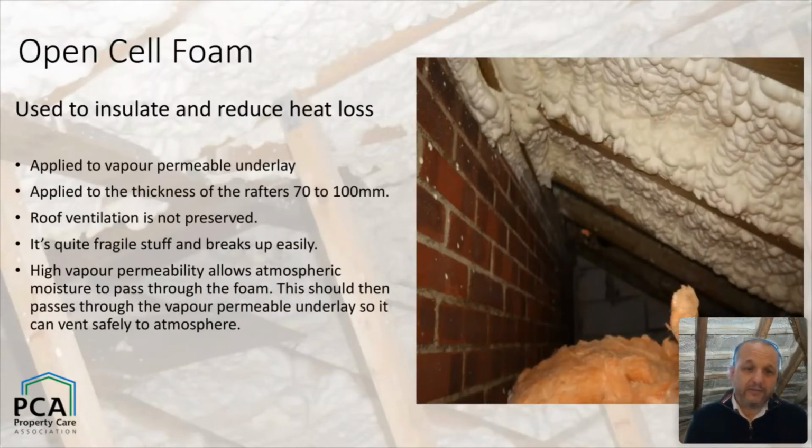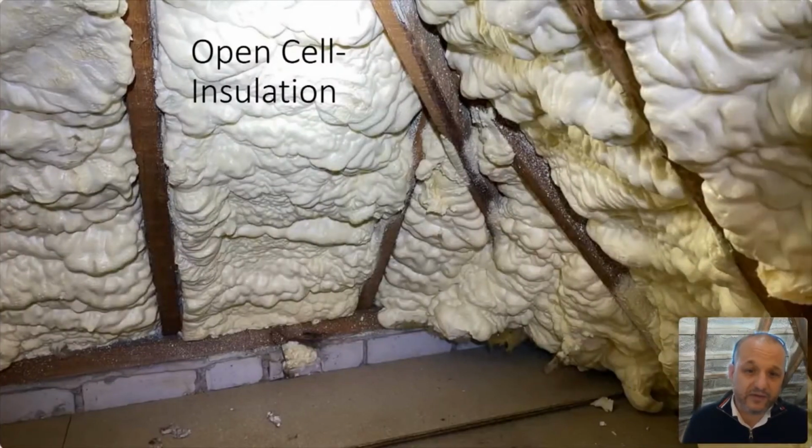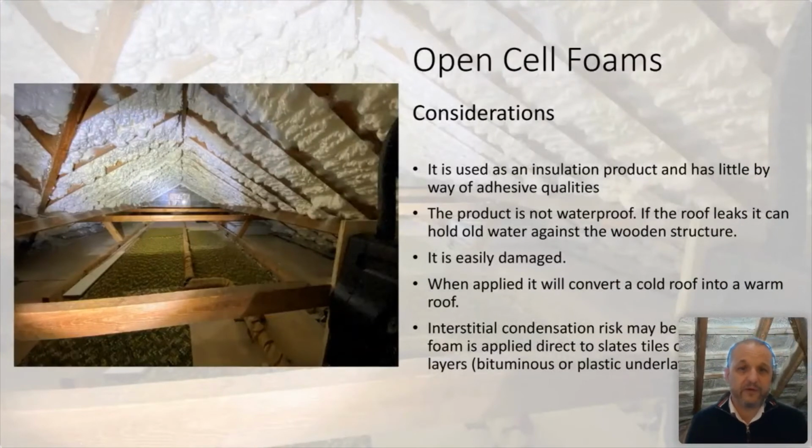And this is why vapor permeable underlays, in my view, are so important as the medium to apply it to, if you're going to apply it at all. So there's a picture of a bit of open cell foam, nice and fluffy, stuck right down into the wall plates, right down into the gaps. So it's eliminating the transfer of heat from the air through the underlay into the slates and to the outside, but it's also going to block up all the gaps and cracks. And you can see on this photograph how well that foam is stuck to the rafters and the wall plate, and it's creating that warm environment.